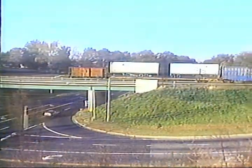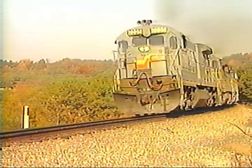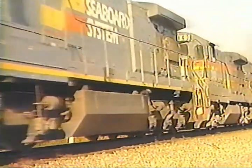Near Allatoona Lake, a southbound powered by Seaboard 7005, 3140, 8094, CSX 5360, and Seaboard 5915 slips by. These are, in order, a C30-7, a B23-7, an SD40-2, a U30B, and a B36-7.